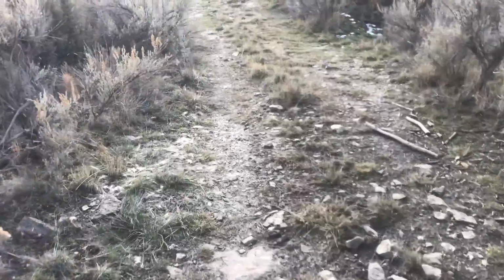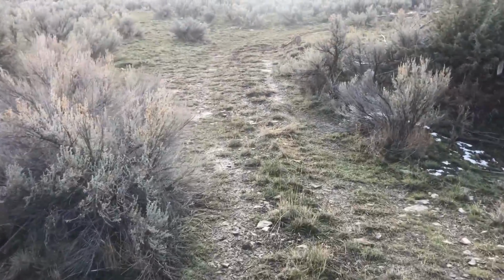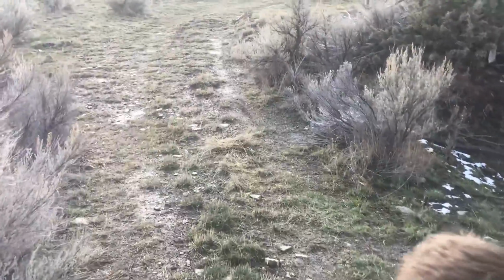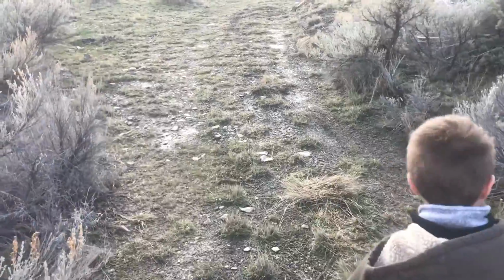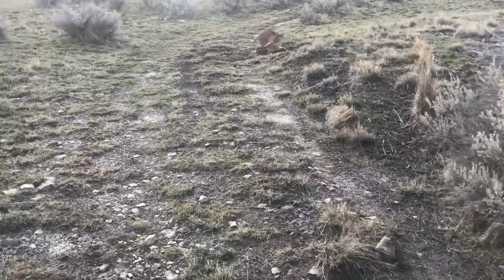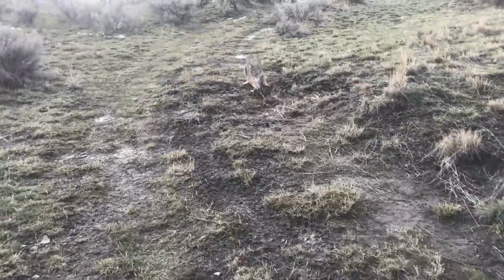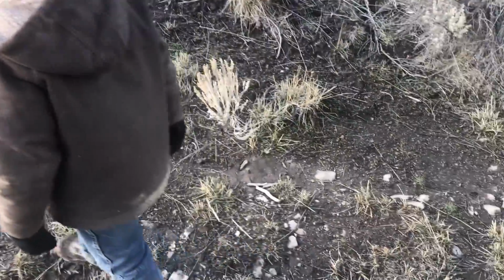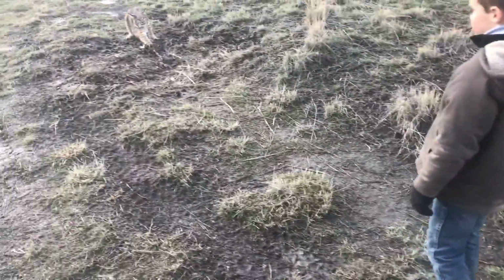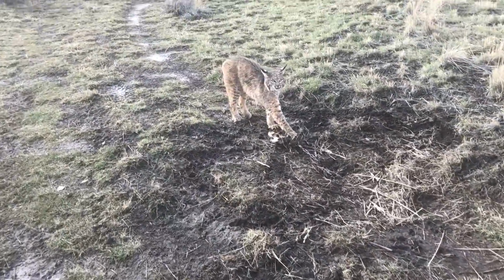You guys might recognize this from earlier in this video. This is one of the spots I said I was going to come to. This is a nice bobcat. Look at this. Look at that. So I got one set right here, and then this set, that's a nice tom. Oh, that's a nice tom, Jack.